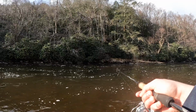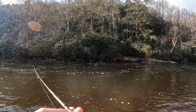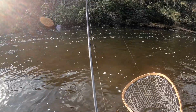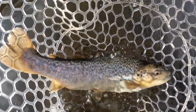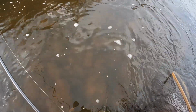That thing hit like a freight train. Wow, this guy's fighting good. I love when they fight in the current. Just let them play out. There we go. That's a really nice brown. Wow, look at that guy, guys. That's a nice one there. He fought good. It's a nice trout there. Let's get him in. Nice.